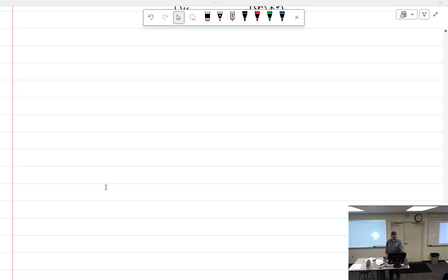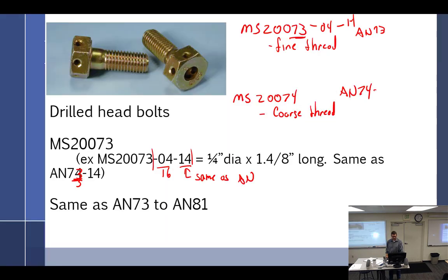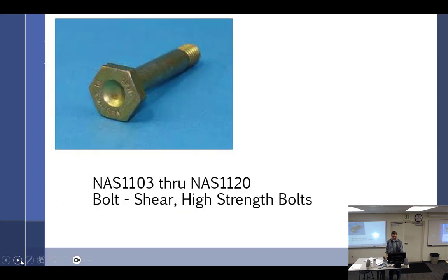Next one I have on here is the NAS 1103s to the NAS 1120s. Nice. Your favorite? This is a high strength shear bolt, which means if you put light behind it, I think you can see through it, is what that shear means. Wow. What? Shear? I didn't even get that. Different kind of shear. Oh, shear with two E's. Yeah, high strength shear bolt.